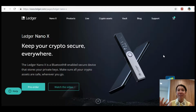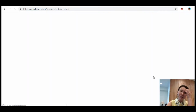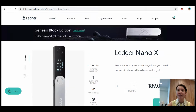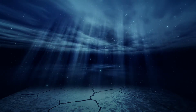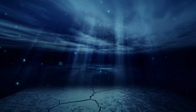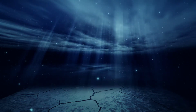Pricing-wise, I'm a bit confused, because I saw from a lot of news articles that the quote is only about 119 USD. But when I went to their website and clicked on pre-order, I'm based in Singapore, so they show the local price. Okay, now it is fine. It's 189. Sorry, earlier on it showed some astronomical figure like $9,299 in Sing dollars, which I thought was too much, just too crazy. So the price is 119 USD, or 189 in Sing dollars.